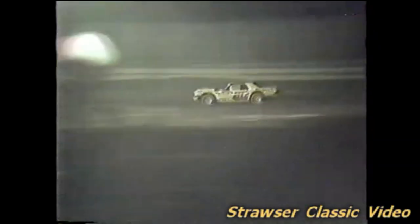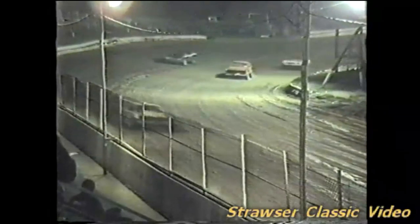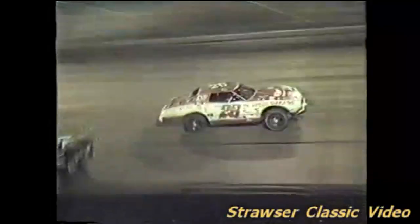Pretty good field of street stockers on hand here tonight. George Turman running in that second position. Now that car was formerly driven by your leader, Warren Campbell. That car has a lot of feature wins to its credit here at Port Royal. And Turman right now has that car in that second spot. Yeah, those cars both very familiar in victory lane, and both those cars handling quite well. So maybe Warren did the handling, set up that car for George Turman.